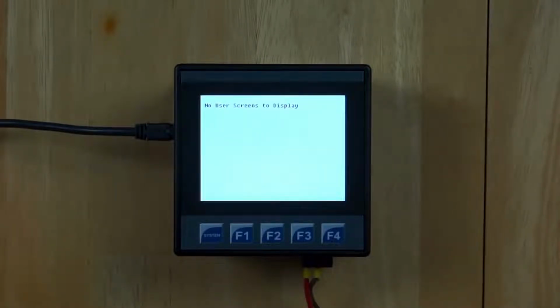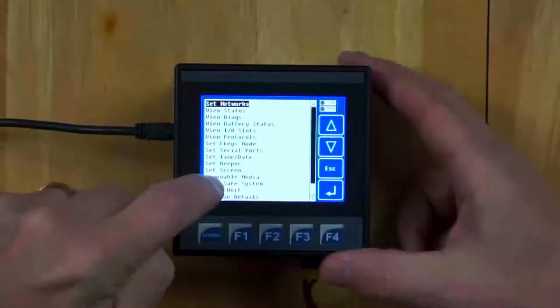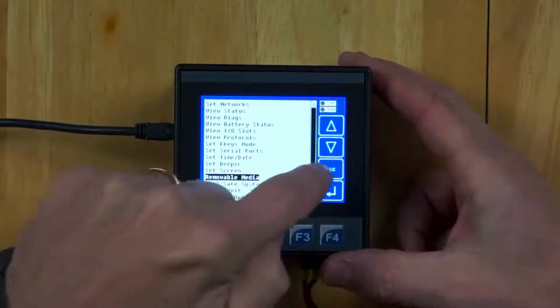Okay, so now we're going to restore the unit back to what it was when we first performed the clone operation right before the firmware update. So I'm going to go back to the system menu, go back to removable media.